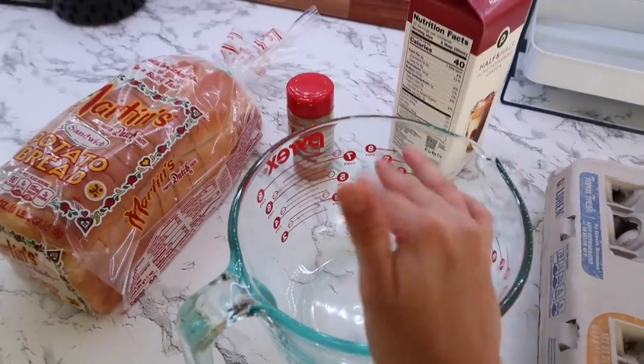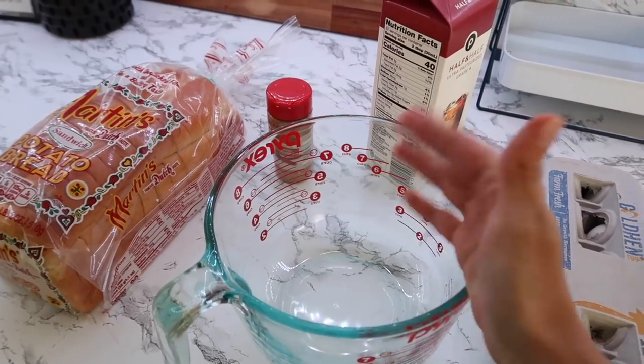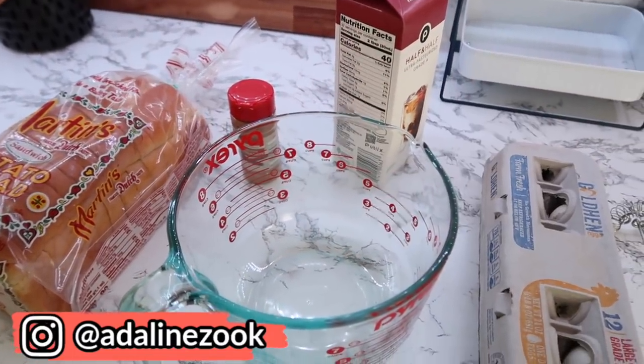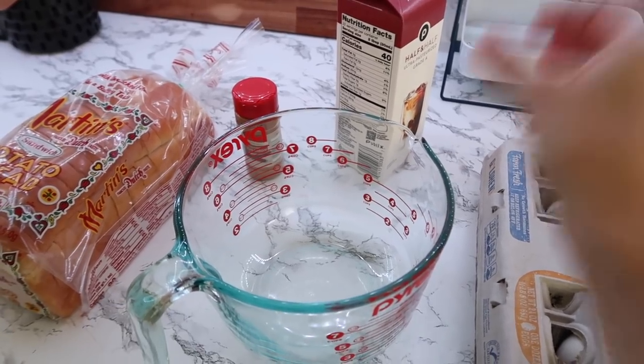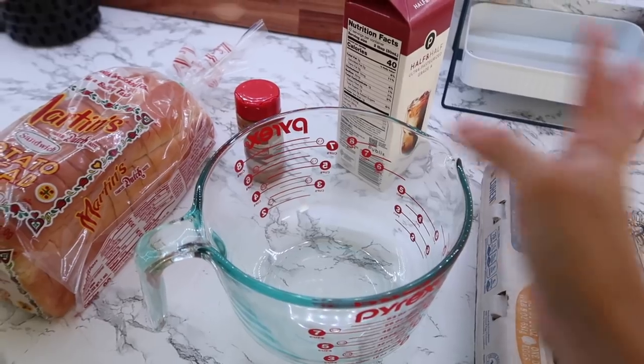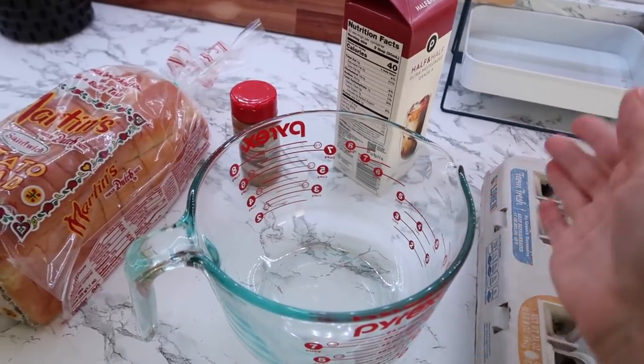which is fine, and I do a lot of stuff gluten-free. I've been getting some comments on why I do some things gluten-free. Well, one reason is that my husband does have a pretty big sensitivity to gluten, and it does bother him, so I try to make things that it would be okay if he ate it.